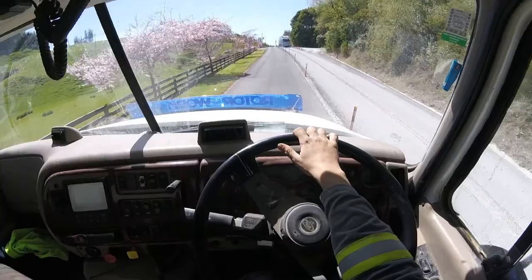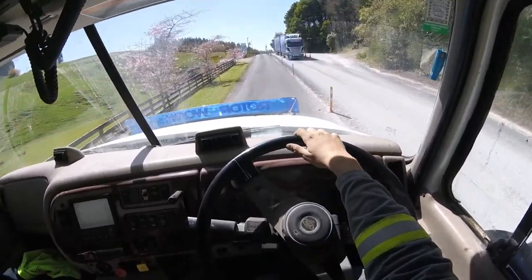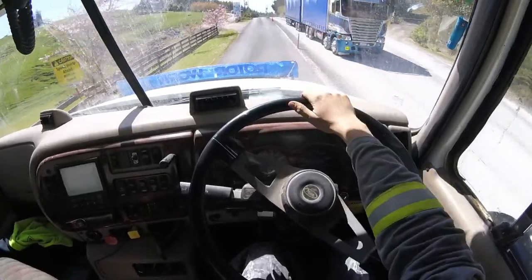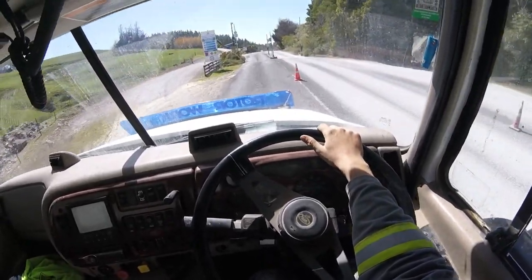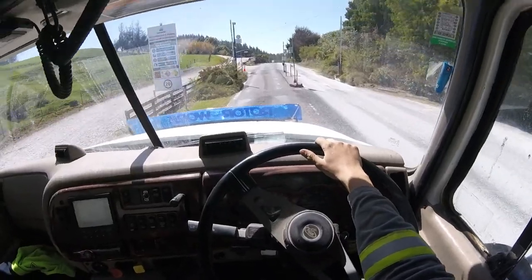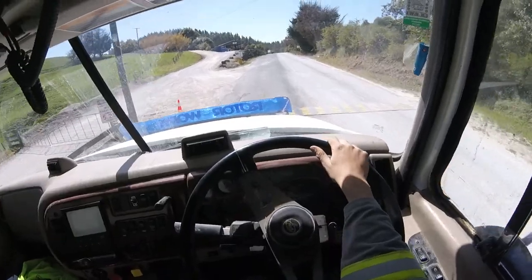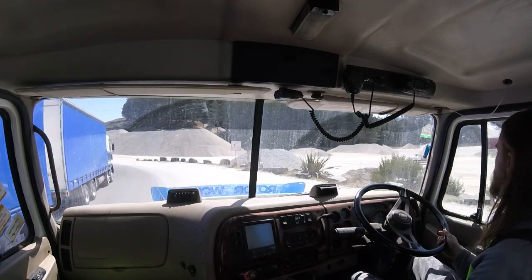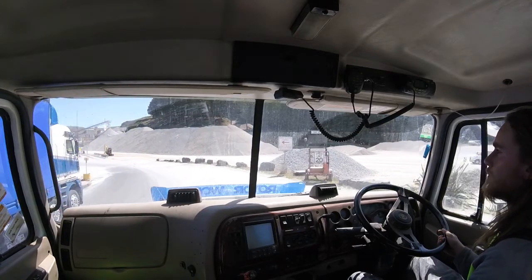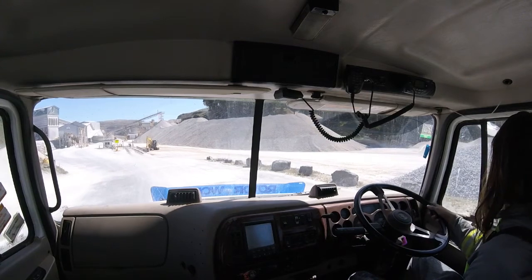Alrighty, so we're just arriving at the Graymont quarry now. This is a very busy place, there's a lot of trucks coming and going, so it's important that we just cruise through here 15-20 kilometers an hour and keep a vigilant eye out for other vehicles moving around the site. There's also a lot of big machinery here, the yellow machinery, and obviously they have right of way, so keep an eye out for them as well.